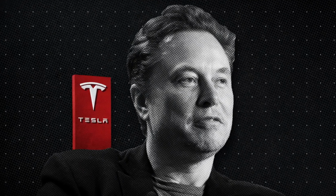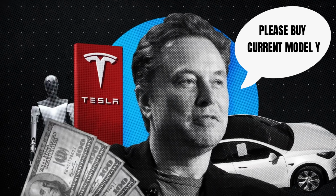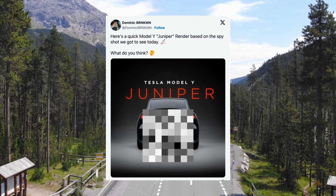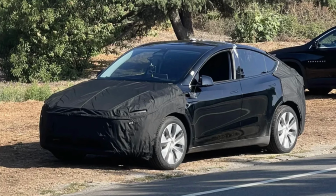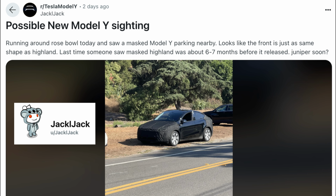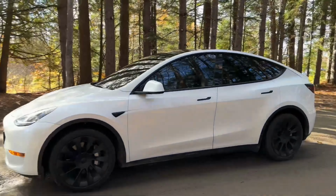It is getting really difficult to believe, Elon, that the Model Y Juniper is not coming soon, because new images have been leaked by a Tesla employee that showed the new Model Y refresh, this time without a camouflage, shows that Tesla is going absolutely all out with this refresh.